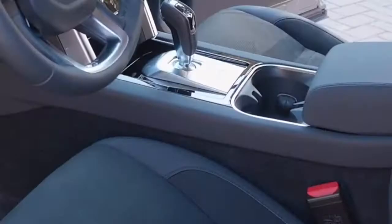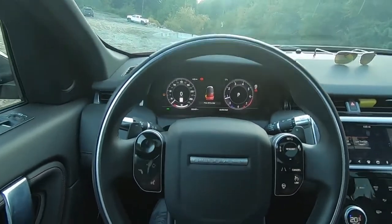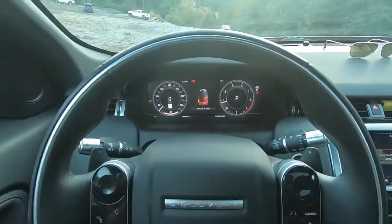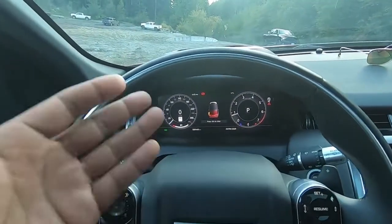Other features include wireless charging, 4G Wi-Fi hotspot, and a variety of USB and 12-volt connections spread out around the cabin. Music fans will appreciate the punchy 11-speaker Meridian sound system that's available on HSE models. The standard for the others in the range is a simpler 6-speaker system.